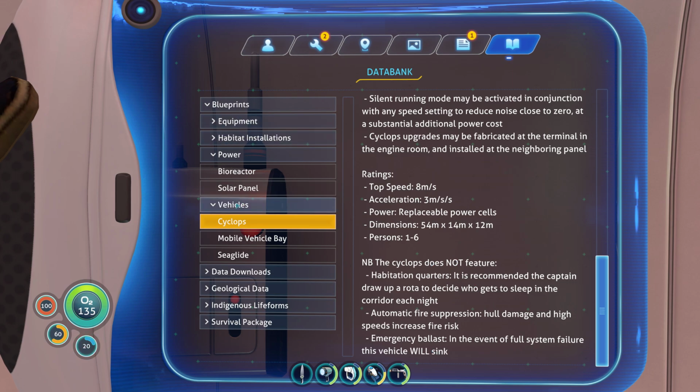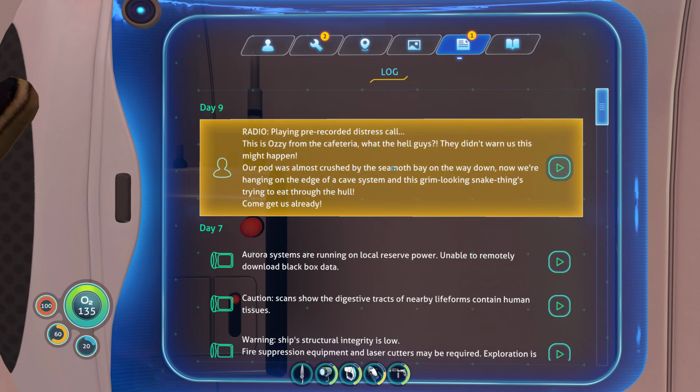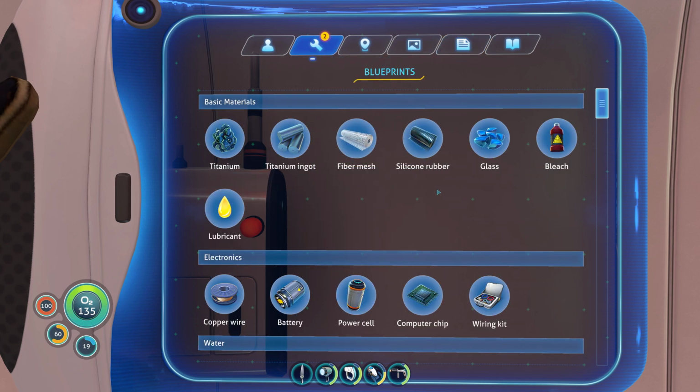Well, okay. Okay, this guy mentioned a Seamoth Bay. I don't know what a Seamoth... Well, let's see what blueprints we've got here.